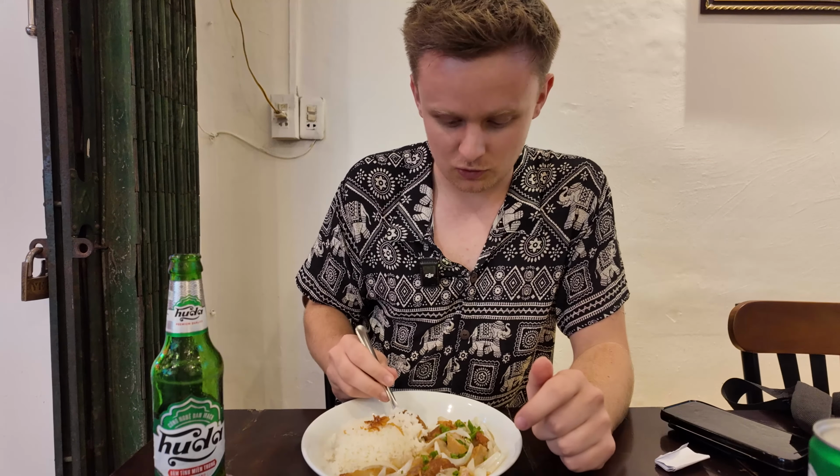And Beth has gone just for the curry itself. It's like a vegetable curry too. It's very tasty, so hopefully that'll taste just as good too. But let's give the chicken and coconut a try. So get a little bit of rice, bit of chicken, bit of the greens, and a bit of the sauce. Here we go.